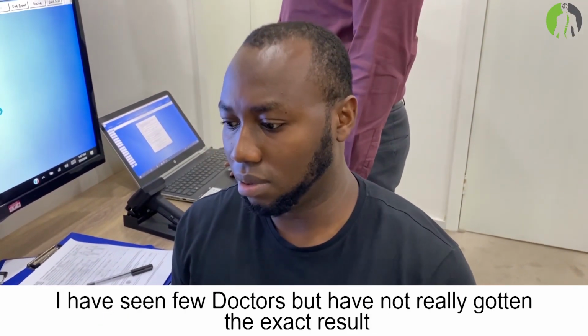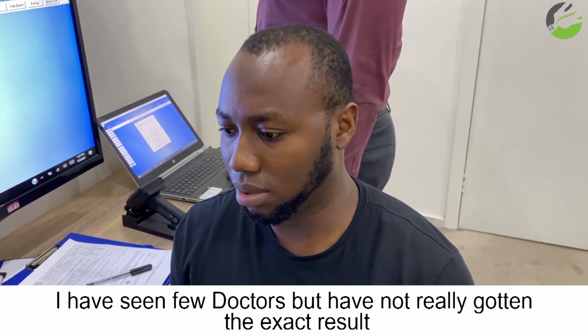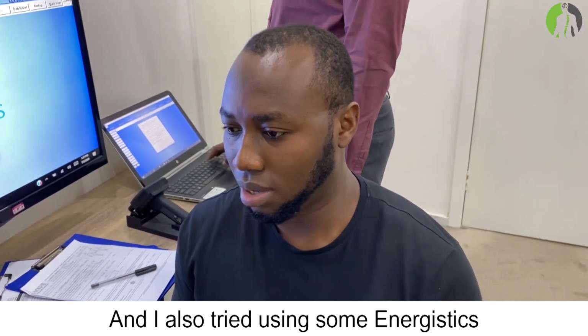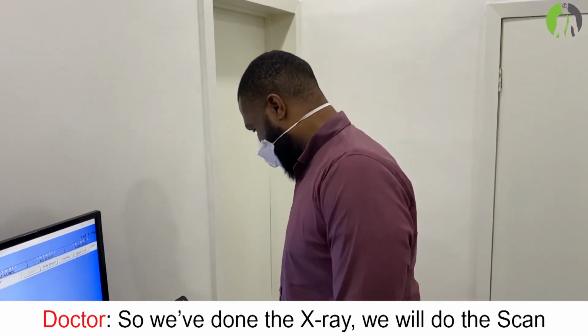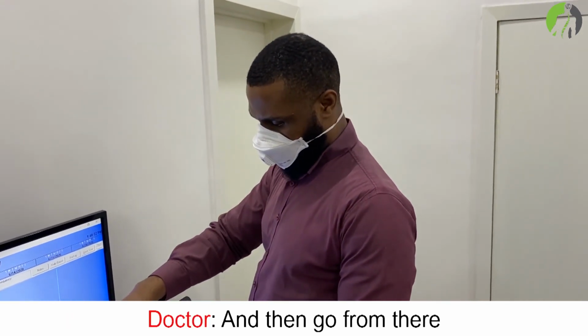I mean, I've seen a few doctors, but I've not really gotten the exact results, and I also tried using some analgesics on my own. Yeah, maybe temporary relief, but I still have to come back to the thing. Okay, so we've done the x-ray, we'll do the scan, and then go from there, okay? Alright.